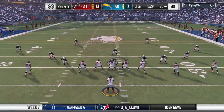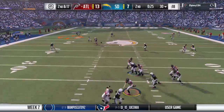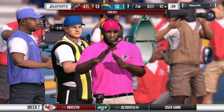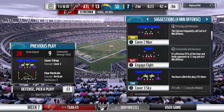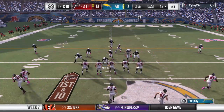Here we go now. From the shotgun, he'll look to throw. Surveying the field. He's going to hit his man out of the backfield. Complete. Now whistles come in. We're going to get a timeout here by the offense. It's just their first, so they'll have 2 remaining here before we get to halftime.